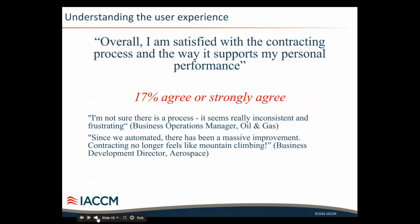And I'm satisfied with the contracting process and the way it supports my personal performance. Well, people are not. Only 1 in 6 agree or strongly agree that the process works well for them. I think many of us would sympathize with that.